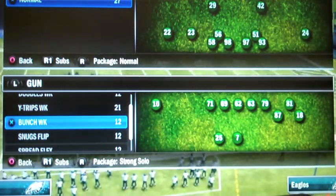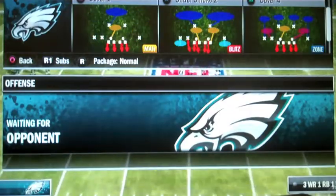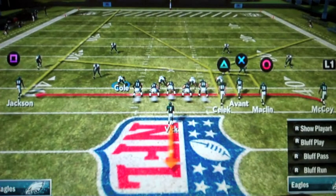I think I have to package just because. So we'll just do strong solo, because it's a formation within a formation. They won't have my guys move over there when I sub them in. So now at least I have Jackson isolated over there. That's what I want. Probably just going to streak him every time. Literally streak him every time.